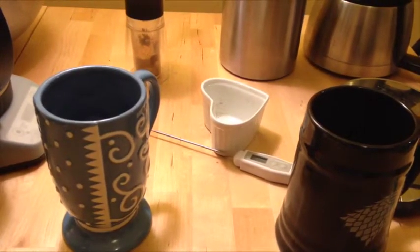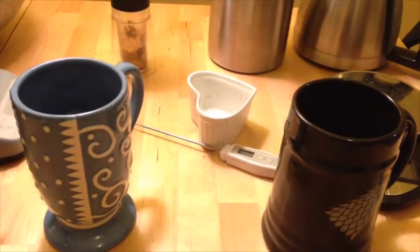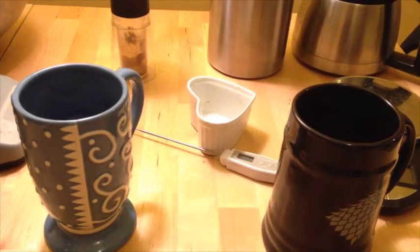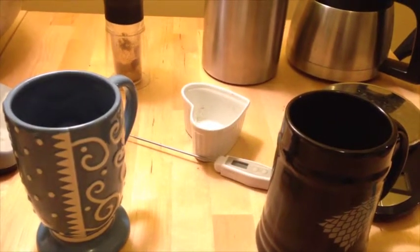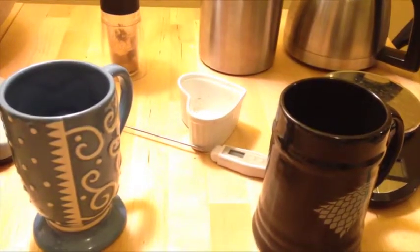But neither cup of coffee was bad. So I'm going to continue this test, and we'll do 2 hours versus fresh coffee, and see if that bigger period, that extra hour, has a more profound effect, if at all.